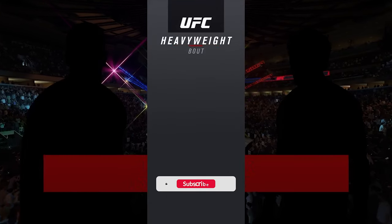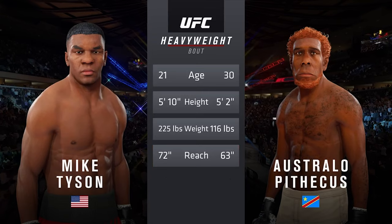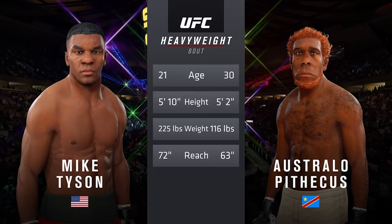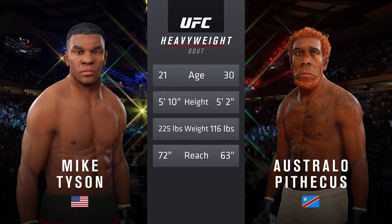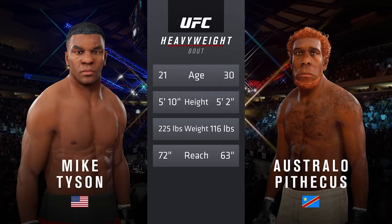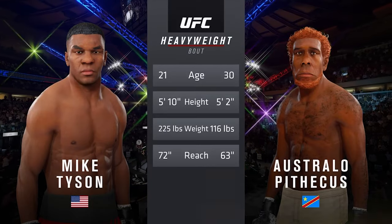ever seen in the octagon. He throws the jab. It always comes back to the face. It never goes to the hip. And if you rush him, he has the ability to switch stances from conventional to southpaw and land a great counter right hand that will put your lights out. Better jab than your guy, Rosendo Sanchez? Oh, it's unbelievable. He puts Rosendo Sanchez to shame.